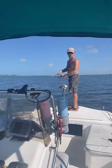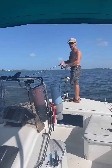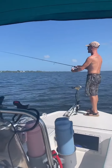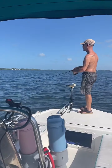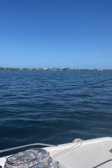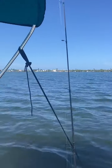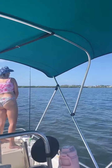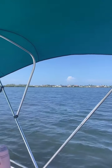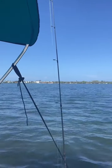Ibis tastes better than chicken. Did you just hit my... Where did you hit the boat? What was that? Oh, okay. Like, what? Throw it anyway. Okay. There's something chasing right in there.